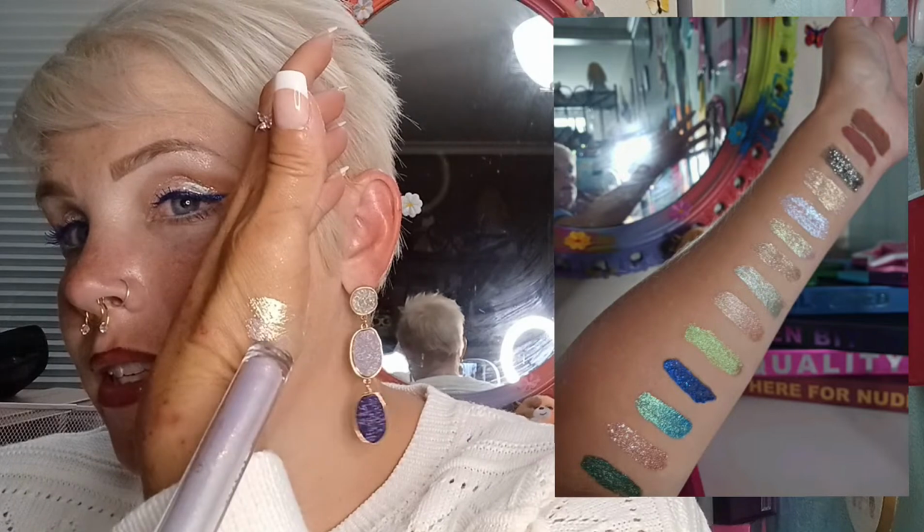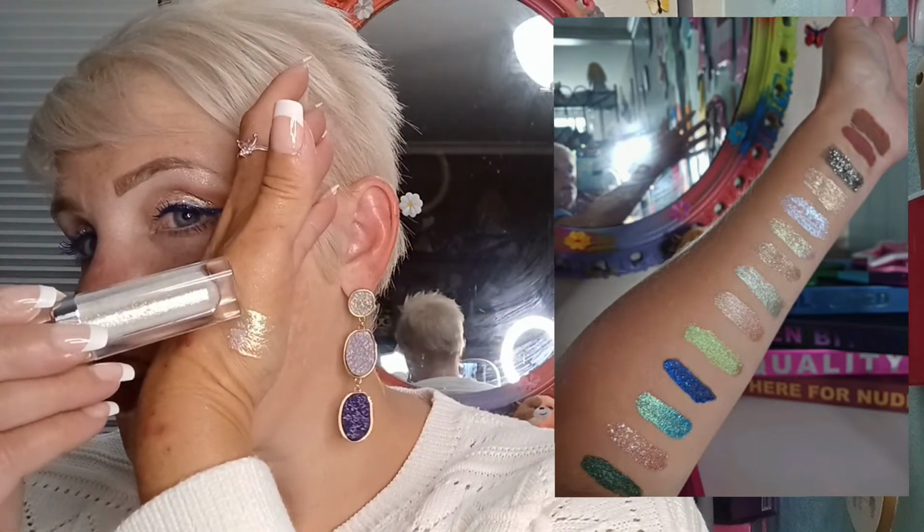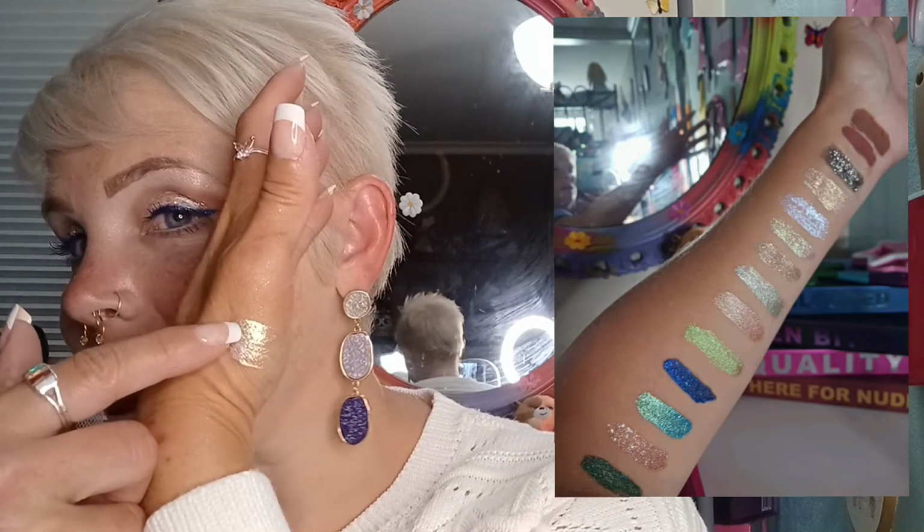Hold on. Okay, so next up is an eyeshadow from Ciate London, I believe. Yes. It's called Eye Luster, and it's in the shade Cupid. So this is a pink. And this is the Jeffree Star one on top. So we see how similar these are. I believe that this is the formula that Jeffree's is the most similar to.